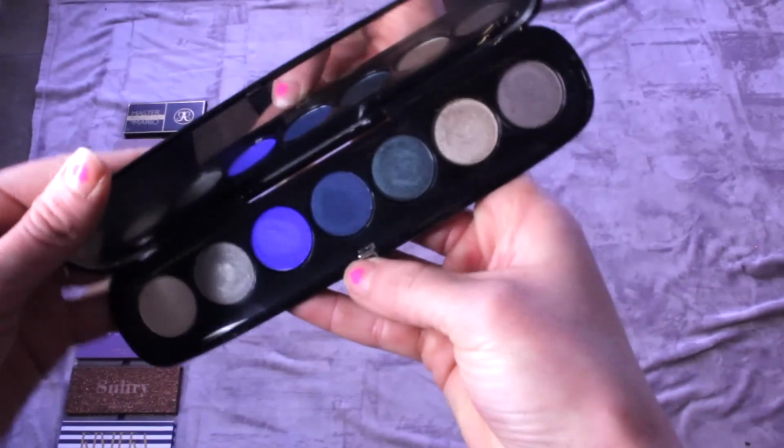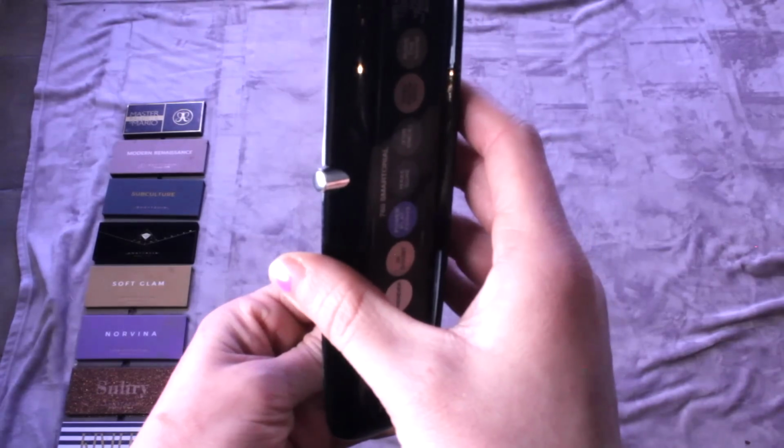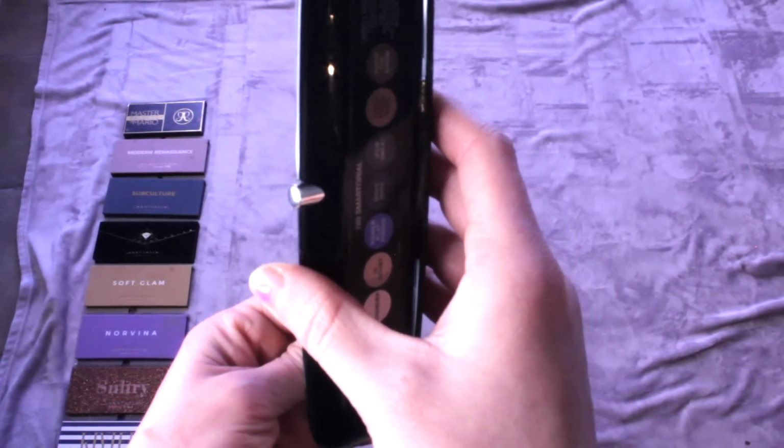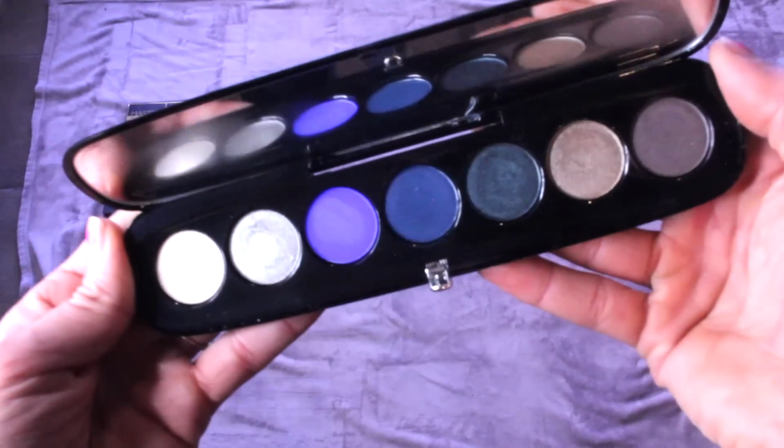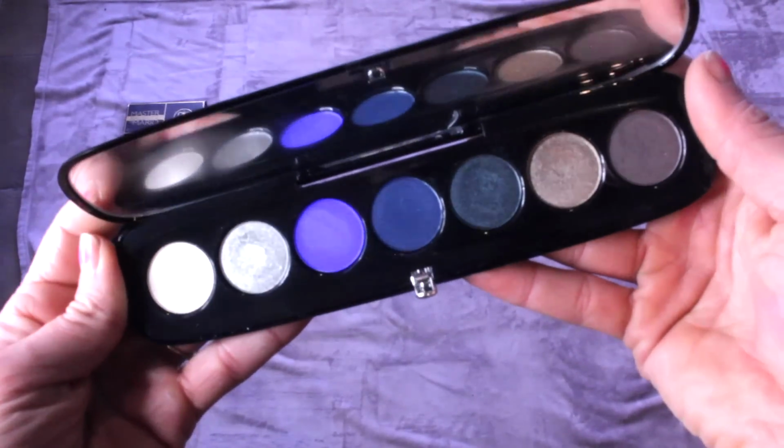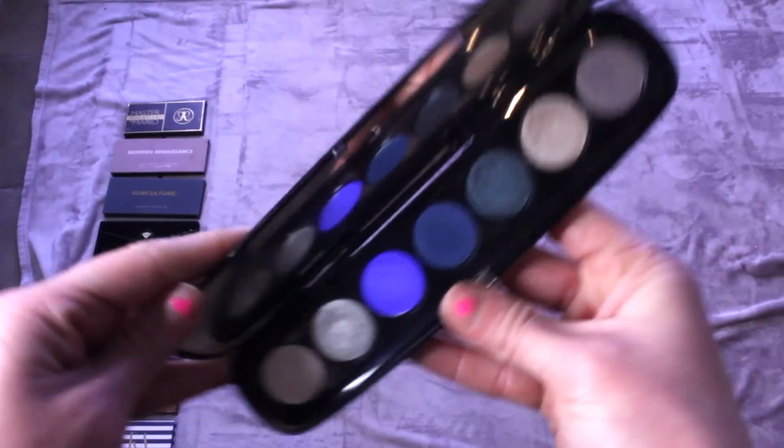We'll end it with all of my ABH palettes. So first, here's my Marc Jacobs 7-pan eyeshadow palette. This is the number 760 Smart Oriel, and it's just a bunch of greens and blues.